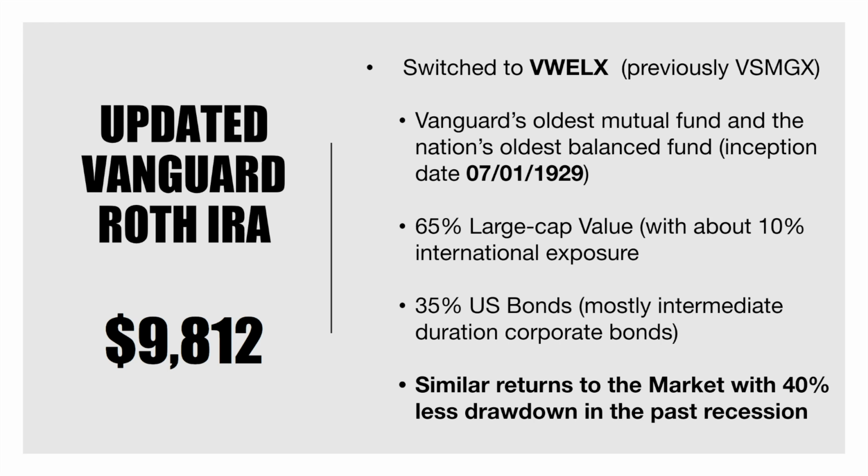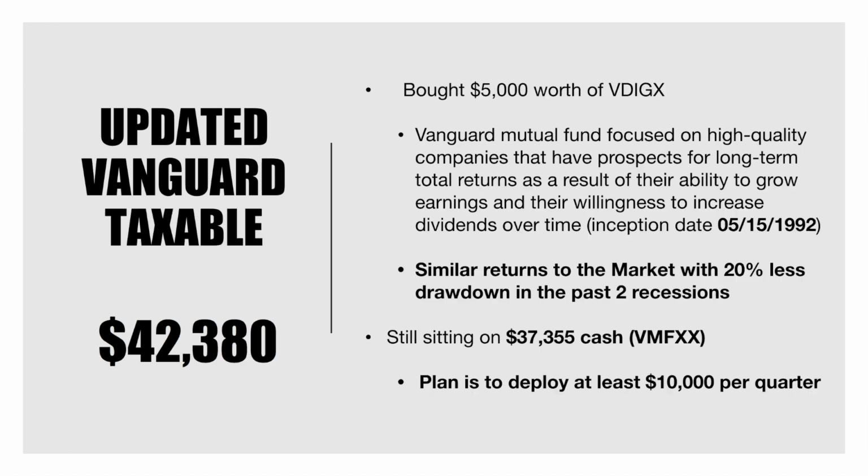Through my research, the Wellington fund has performed similarly to the market, but with 40% less drawdown in the most recent global financial crisis from November 2007 to February 2009. While the S&P 500 and the US stock market dropped about 50%, the Wellington fund instead dropped around 30%. I find that very interesting, and I'm all for cushioning any major blow to my portfolio, which is why I've settled on VWELX, Vanguard's Wellington fund.